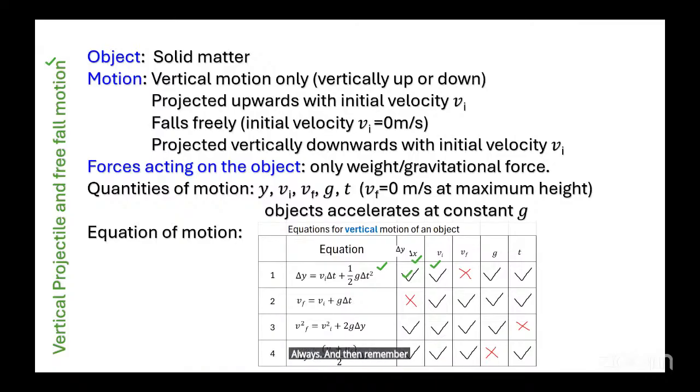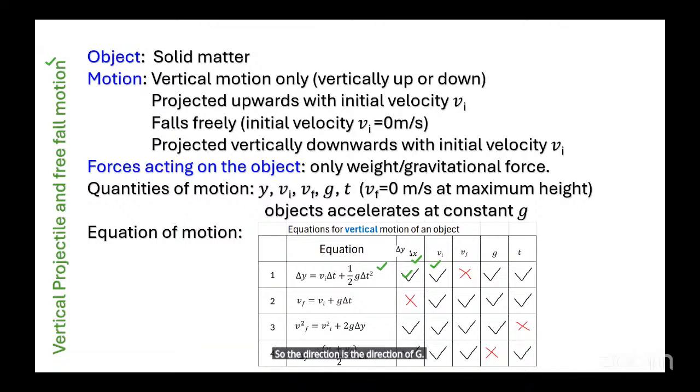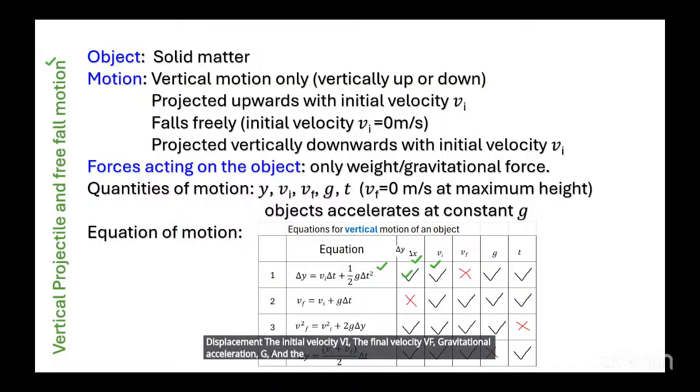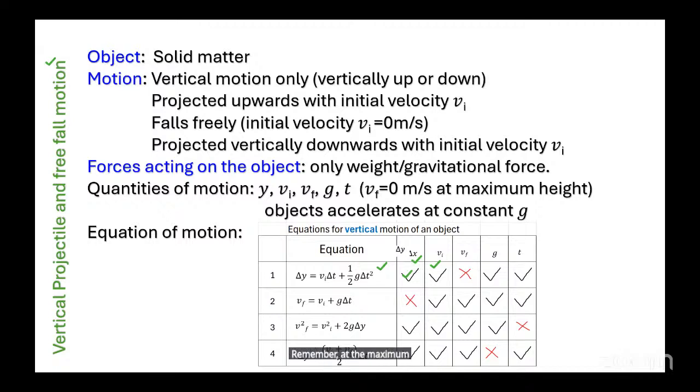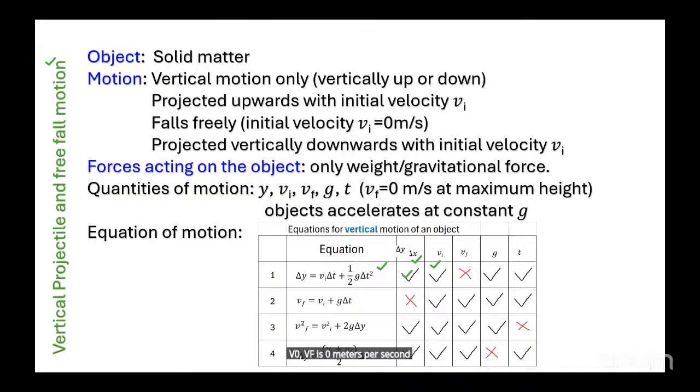And then remember, this weight or this force is m multiplied by g, where m is the mass, is a scalar quantity. So the direction is the direction of g. This motion has 5 quantities: displacement Δy, the initial velocity vi, the final velocity vf, gravitational acceleration g, and the time t. Remember, at the maximum height, vf is 0 meters per second. It will go up and stops and comes down. vf is 0 meters per second. In all cases, the acceleration is g.